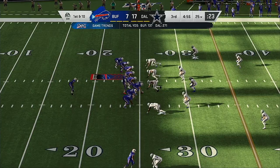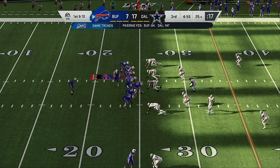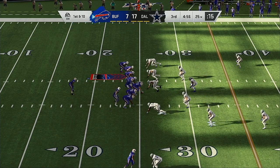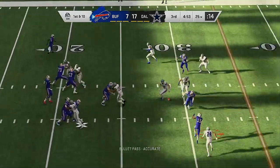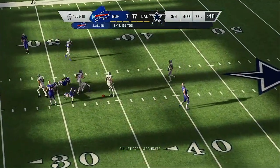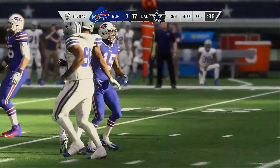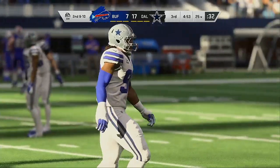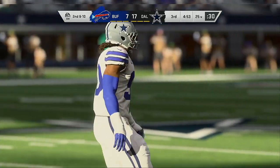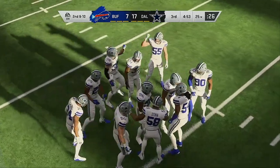Allen and the Bills now with a first and 10 at their own 25-yard line. Here's Allen. And incomplete, a drop there in the middle third of the field. That'll bring up second down. But plain and simple, that's the second time today that he's dropped a pass. And that one, I think, maybe even a little easier than the earlier one that he dropped.